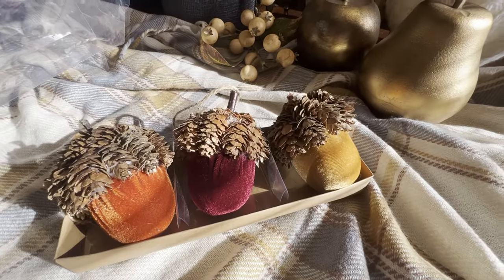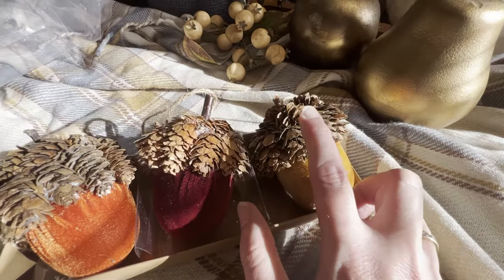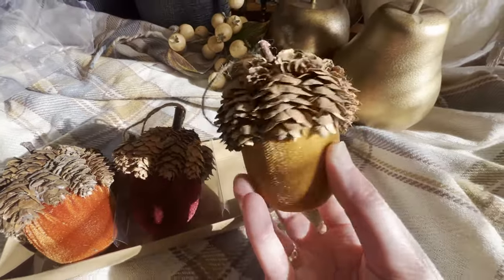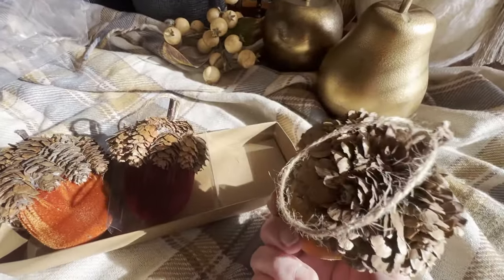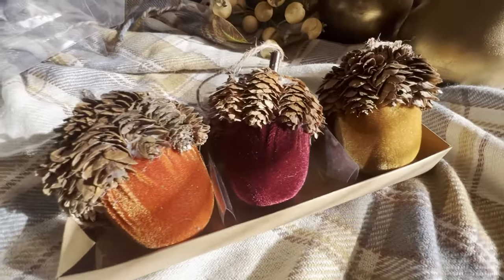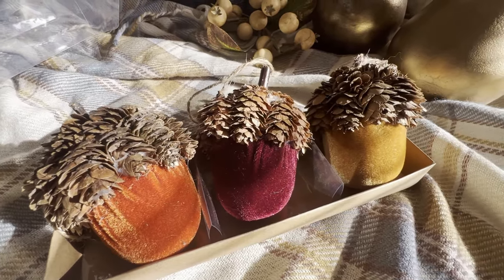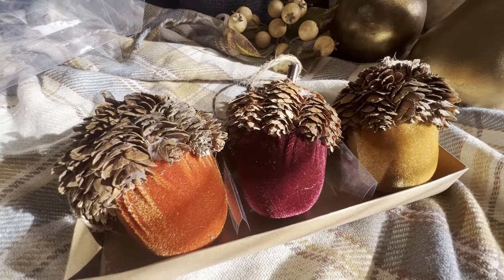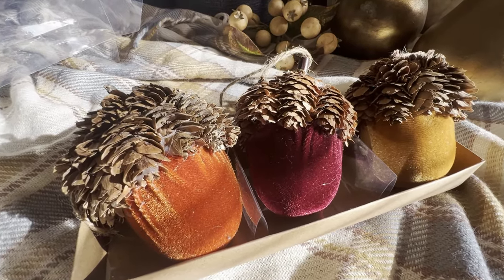So a few more goodies here. These are like velour and pine cones made into the shape of these gorgeous little acorns. Really, really cute. They have something to hang. There's the three different colors. And I found these for $1.99. And they came from the Bay here in Canada, one big store that we have here. So this was a really fun find.